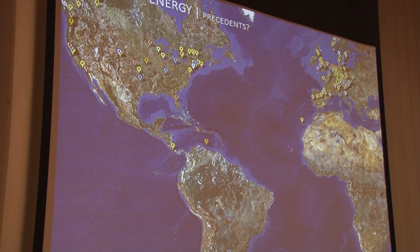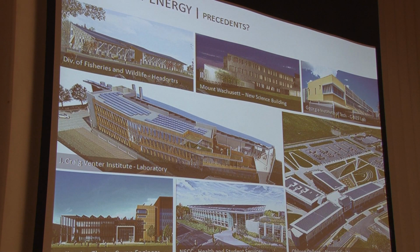So as you can see, this is a world map of zero net energy or zero carbon buildings around the world, of all different types, from a small home to a large institutional scale project. And we wanted to find buildings that were of a similar type and use. So we looked for lab or medical education type buildings. And we wanted to find ones that were similar in size, ideally. But it turned out that really these, I believe 7, were really the only ones that in any way compared to what we were trying to do for your project.